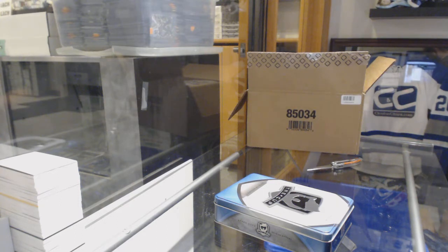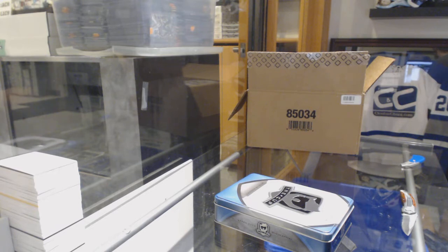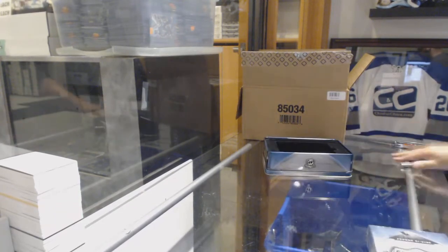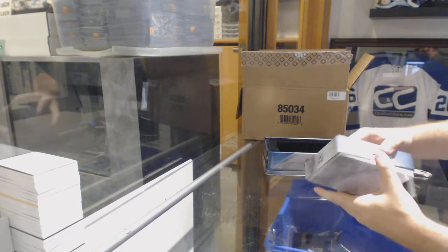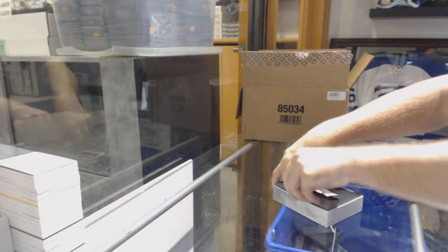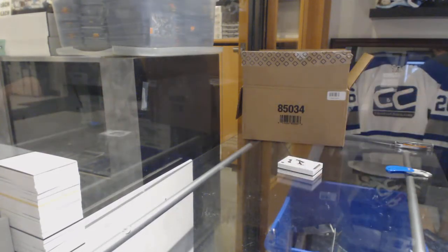All right, so we got a rookie gear, monumental sticks, case hit potential, Eichel 99. I'm gonna go with a semi long shot, McDavid autograph printing plate. Crosby Shield. Oh boy, that would definitely be a highlight.